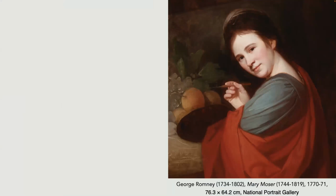This is a portrait I've been showing you by George Romney, and it's the best known portrait we have of her. She was born in England, and together with Angelica Kaufman, they were the two founders of the Royal Academy who were women and were the most celebrated women artists of the 18th century in England. This portrait, she sat for it about 2 years after the Royal Academy was set up.